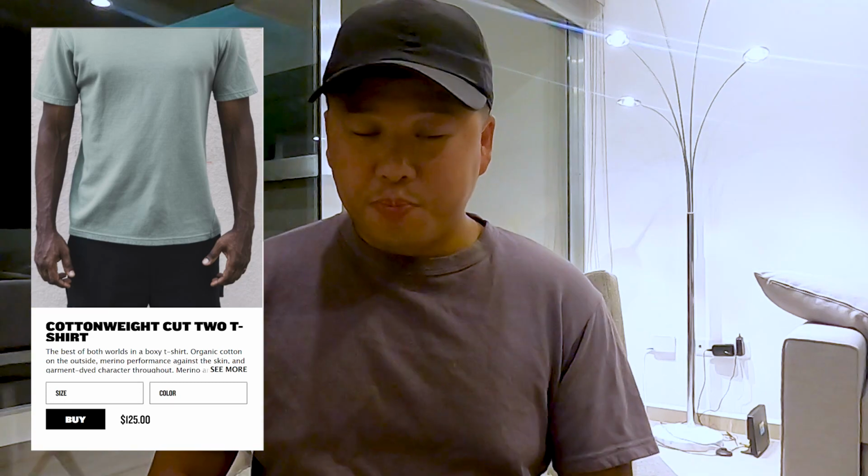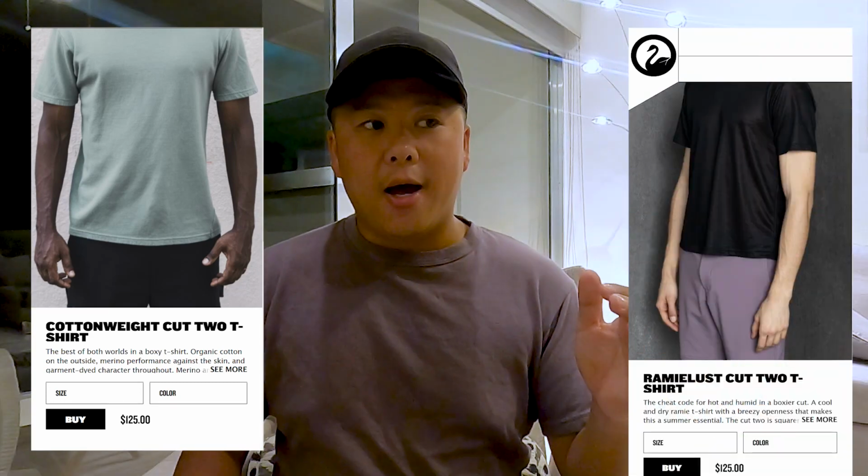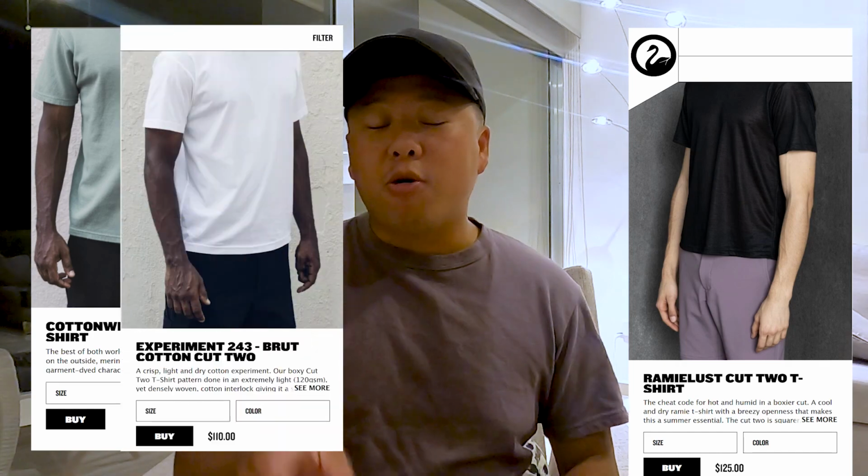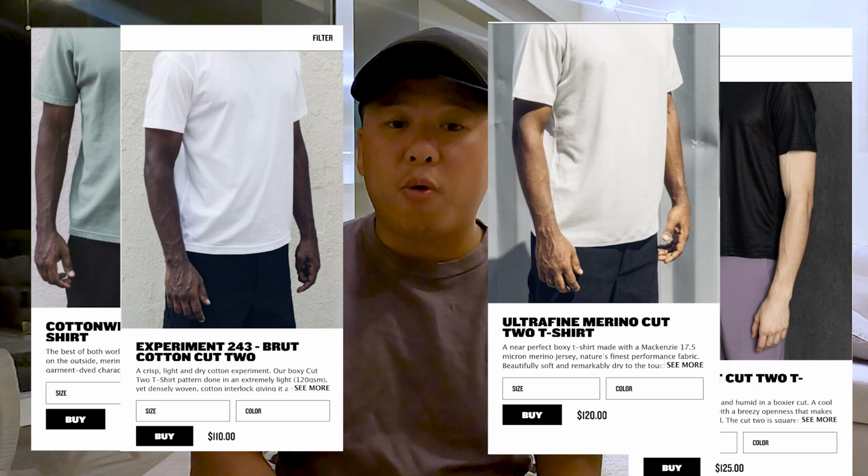With that said, I believe it was 2 to 3 days ago that Outlier decided to create not this t-shirt again, which is the Cottonweight Cut 2, but they decided to do a bunch of other ones with Raimi Lust, another one called the Cotton Experiment, which I can't remember at the time, and they also released an ultra-fine merino tee, also done in Cut 2.